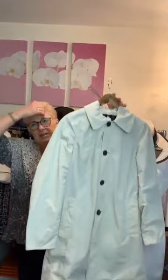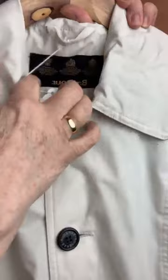So my last item today is a Barber Mac. Now Barber is a very well-known name for outerwear. And as you can see, you've got the Barber sign inside here. I don't know if you can see it.